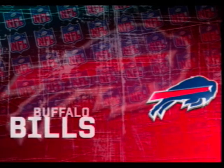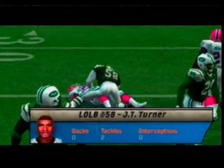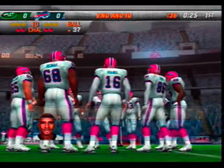Watch this. When you talk about not giving up on a play, having a motor that's always running, this is it right here. He gets a good shot at him and misses. But he comes back, and he still ends up making the tackle.